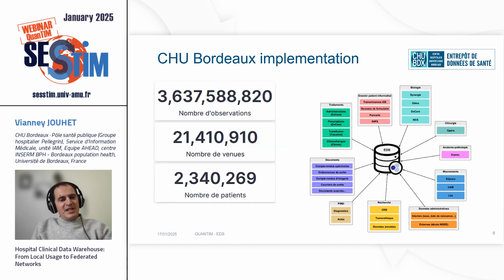So in Bordeaux University Hospital, we have a clinical data warehouse that is implemented. It loads a large part of the electronic health record for the patients that came to the hospital since 2010. The idea of this slide is just to show you the numbers that you can find within a clinical data warehouse.